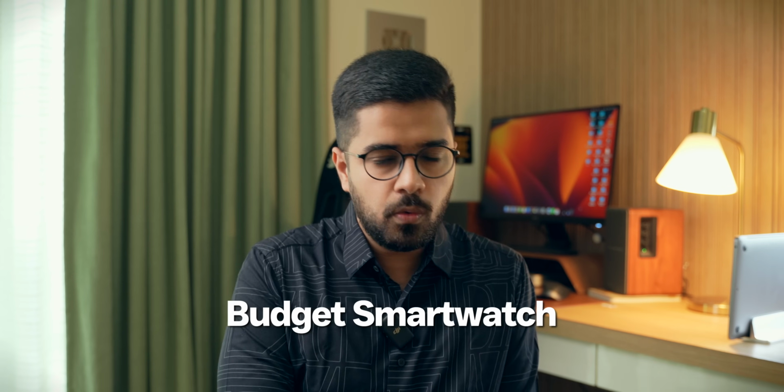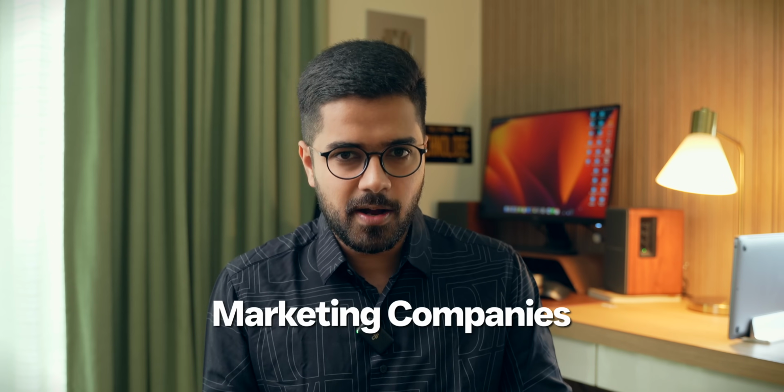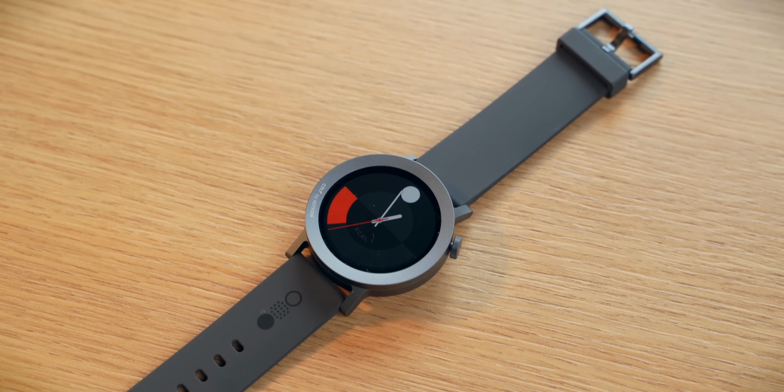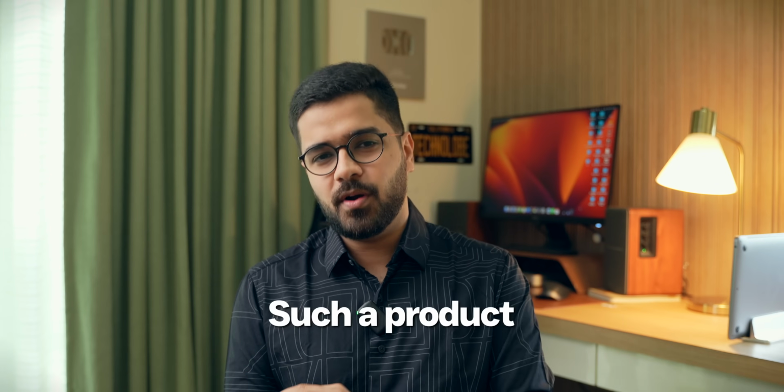That's why whenever someone asked me for a recommendation for a budget smartwatch, I would recommend a product from a tech company rather than from these marketing companies. And ever so often comes along a smartwatch from a tech company which is very good in this price range. And I'm glad to say that today we are going to talk about such a product.